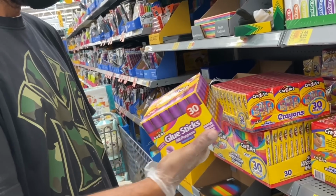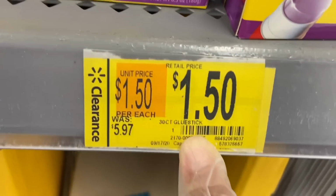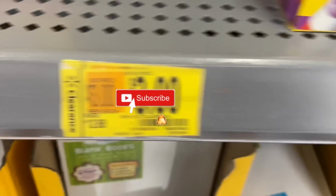This one is the Crazy Art glue sticks. You get 30. Okay. You get 30. Look at this. Boom. Hold on. I got 3 booms, you guys. Boom. Boom. And boom.